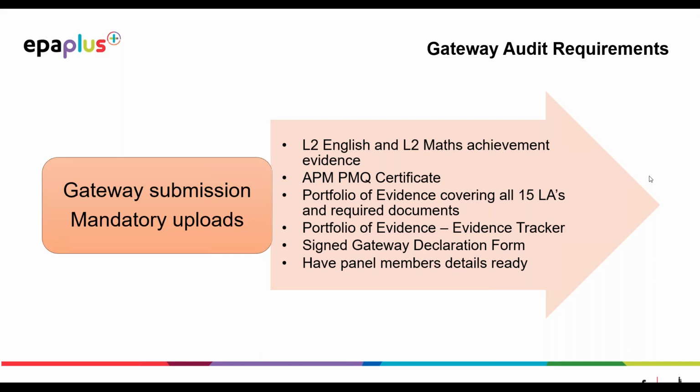This is just to go through what the Gateway audit requirements are. There's a number of mandatory uploads that are required at Gateway. So the first 2 are the Level 2 English and Level 2 Maths Achievement certificates. The APM PMQ certificate, or the Level D, as Leo mentioned in the earlier slide. The portfolio of evidence, which must have all the evidence for the 15 learning areas that have been chosen and all the relevant documents, and we'll talk more about the portfolio of evidence as we go on.